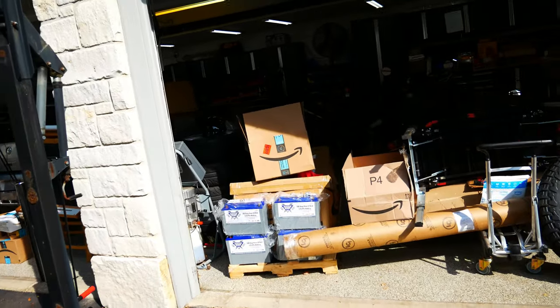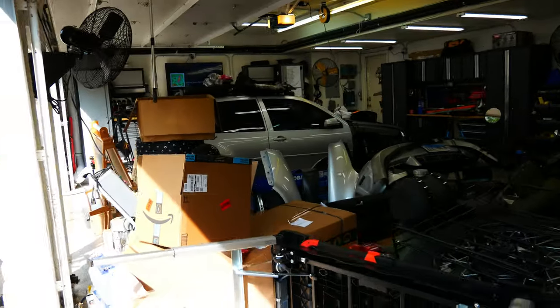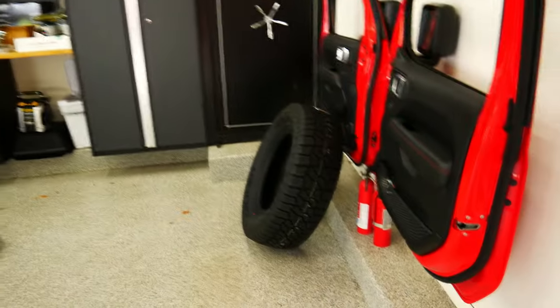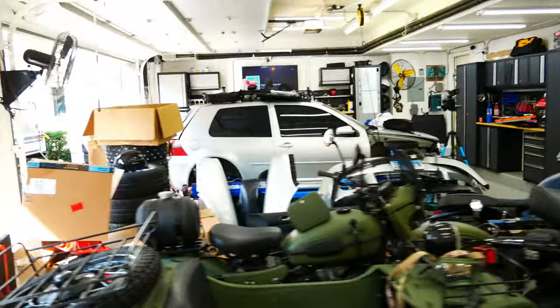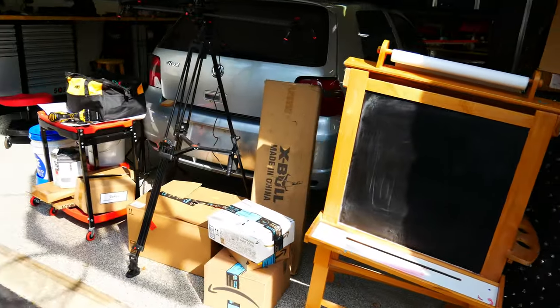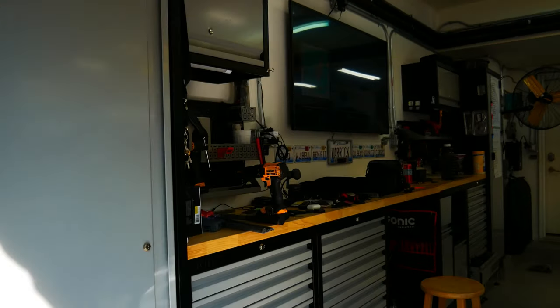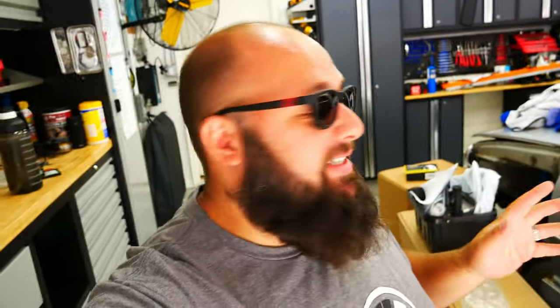So here is my garage. I have stuff everywhere. It is a mess. Let's jump over to the other side. Look at all that stuff. Oh my goodness. I'm actually embarrassed. And more stuff. All right, you get my point. It's a damn mess in here.